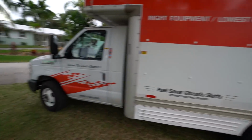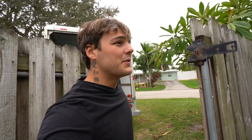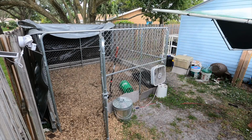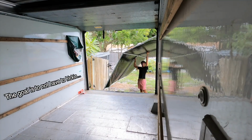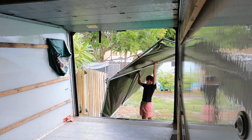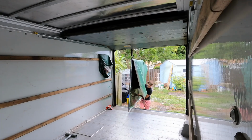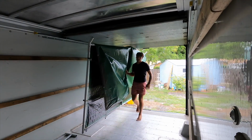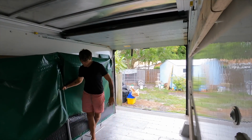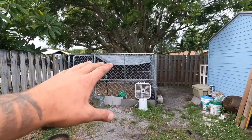Well, I got a U-Haul, a big U-Haul. And the goal is to get that entire thing into there. So, we gotta break this sucker down. The goal is to not have to freaking rebuild this thing. Please fit. Nope. This should fit. Right in. Boom, baby. Like butter. Now I gotta take this whole thing apart.